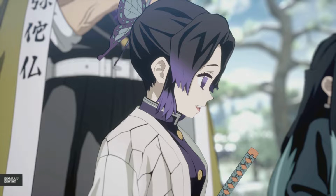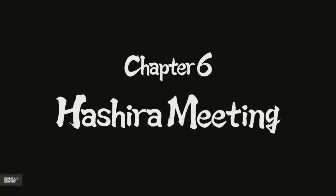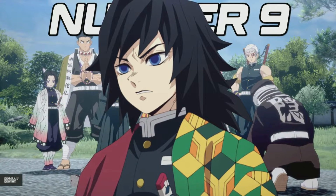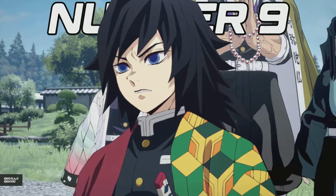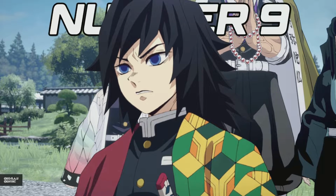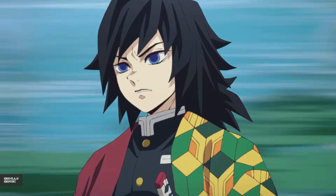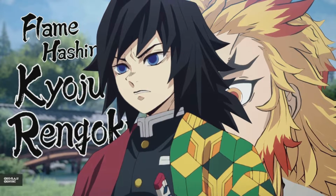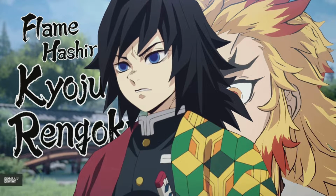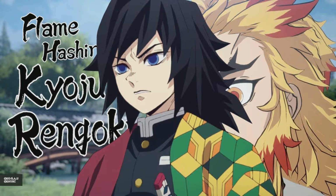So coming in last place, it's pretty unfortunate. He's one of my favorite Hashira, probably my third favorite Hashira, I'd say. But my boy Giyu, I'm sorry, but that's it. He has no drip, man. He has no drip. I get it. It's kind of cool. It's unique. It's different. And I get why. I read the manga. I know why he has the drip that he does. But man, he could have done it a better way. He could have changed something.